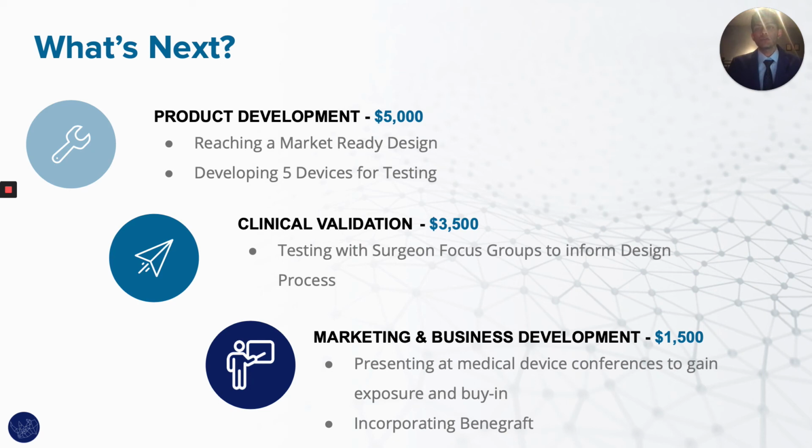We estimate that we will need $5,000 to reach a market-ready design for a device and develop 5 devices for testing purposes. Another $3,500 will be allocated to setting up a case study for surgeons to use and give feedback on our design. The last $1,500 will go towards gaining exposure through presentations at medical device conferences and also fronting costs that will come when we incorporate our venture.